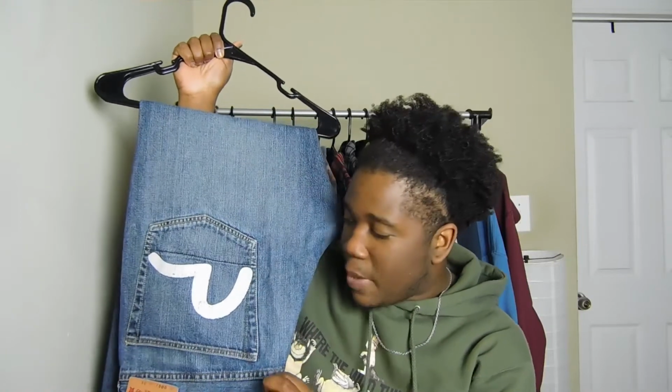Now if you guys don't know about Evisu denim, after being worn by Travis Scott, it is extremely expensive. So for me to find a pair for $1 is pretty extravagant. So let's get into the next item that we do have. Now for the next item, as far as pants go, we do have a pair of this washed gray pair of just cargo pants. There's not really much to say about these. These are not like the regular cotton pairs.